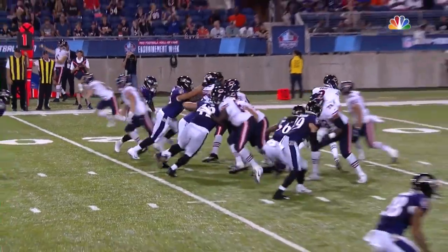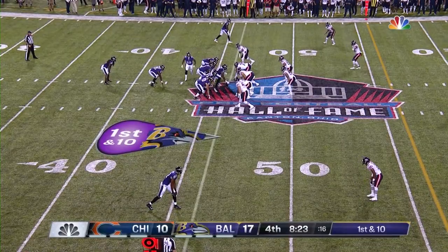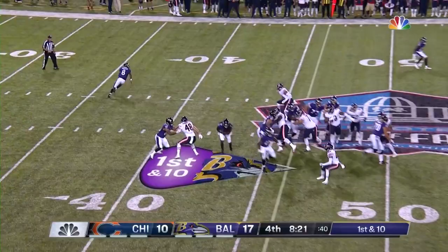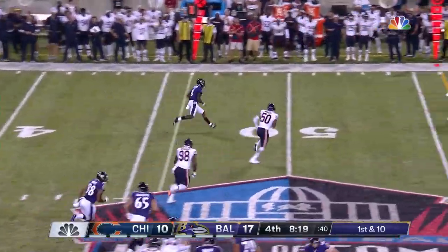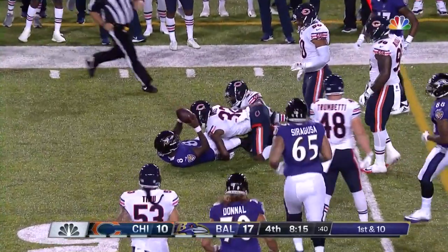And, Tony, you know how this goes. There's Bennett Jackson, former Notre Dame Fighting Irish guy. The Ravens take over right now at their own 46-yard line after the punt. Up by 7. And Jackson's going to keep it. He's got a lot of room here. I'm going to turn it into a 9-yard gain.